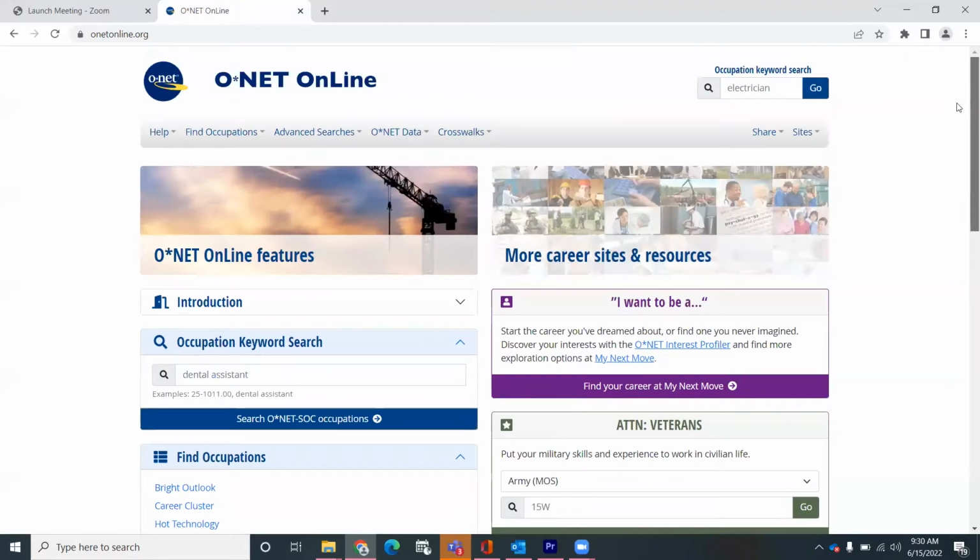If you don't know what you're looking for, you can take the interest profiler, and it will help you identify maybe the different areas that you would do best in, and then what jobs are associated with that. So we'll look at that. But let's first do a keyword search and just quickly look at how this works. So we're going to put in here dental assistant.